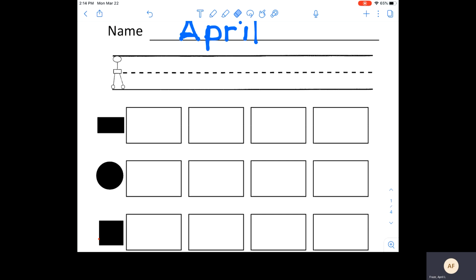We're going to go ahead and start at the rectangle, and I'd like you to write the letter E. E, edge, F. Now write the letter H. H, hat. Now write the letter K. K, kite, K.